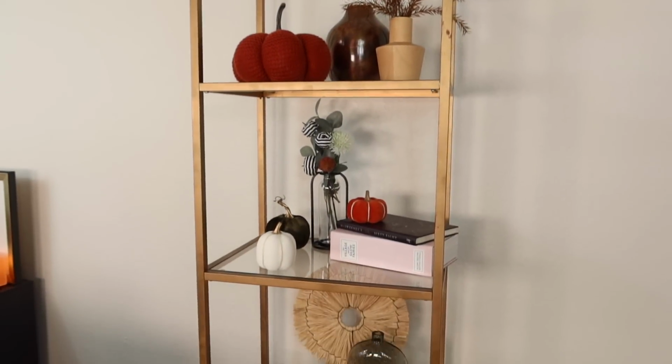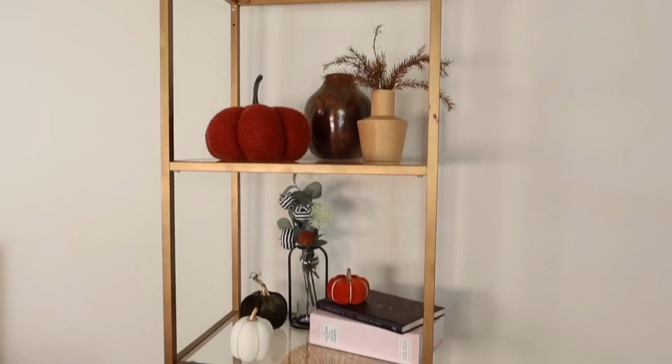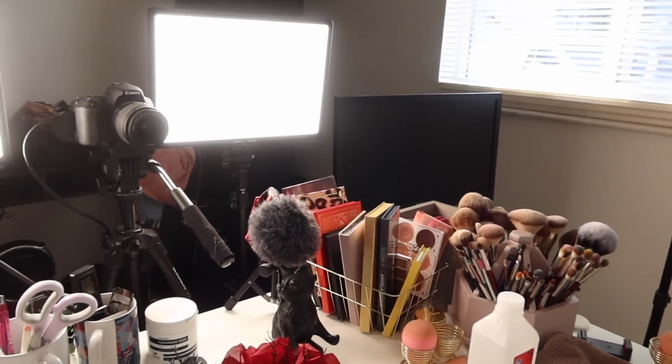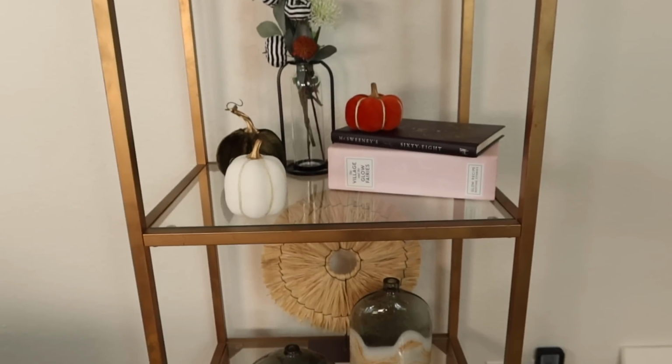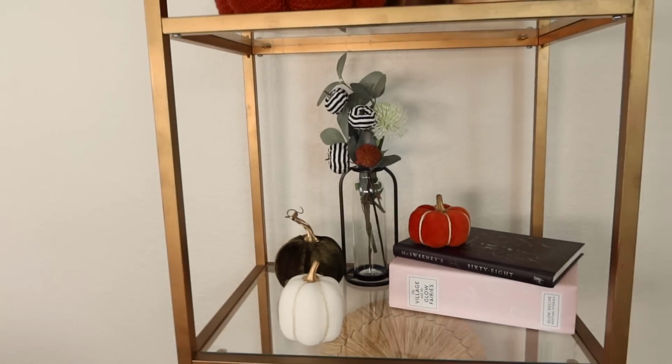All right, so it took a lot of trial and error. I feel like I tried every possible combination, but here's what I ended up with. I also made sure to check what it looked like on the camera that I film with in my viewfinder so that I could make sure it actually looked good in the background of a video, and I think this will be a winner. So I didn't use every piece of decor, as you can see.